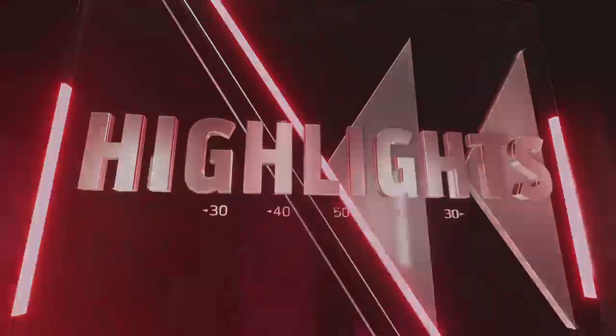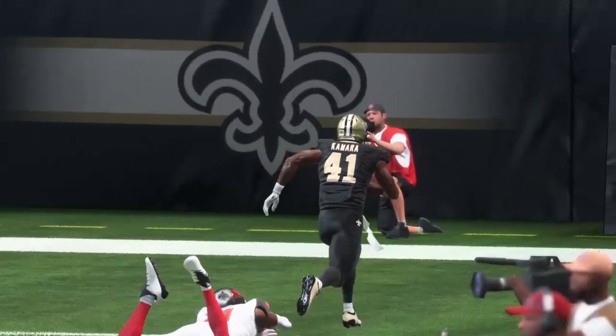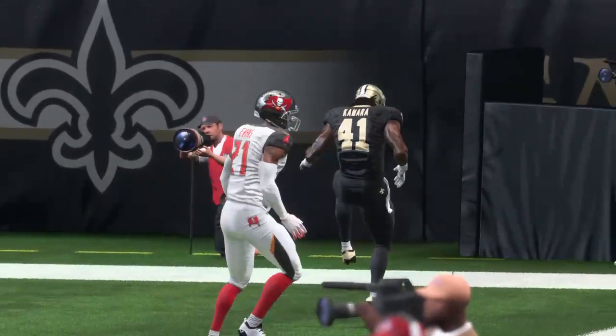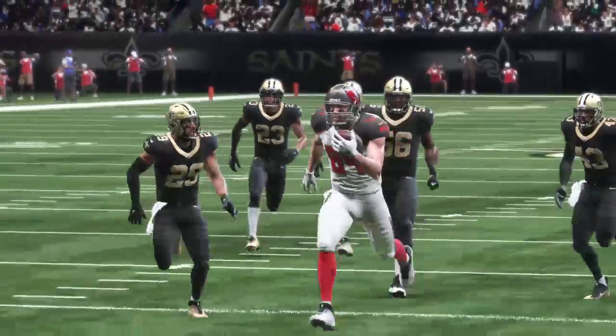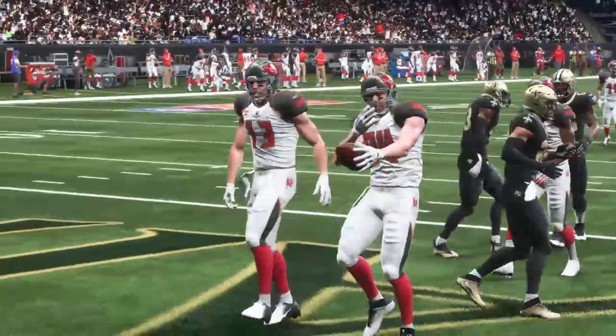So for the Saints, that'll be a happy locker room as they start this season 1-0. And they'll get another home date next week as the Browns will come to town. Meanwhile, for the Buccaneers, they obviously fall to 0-1 with the defeat. And they'll try again next week at home against Philadelphia.